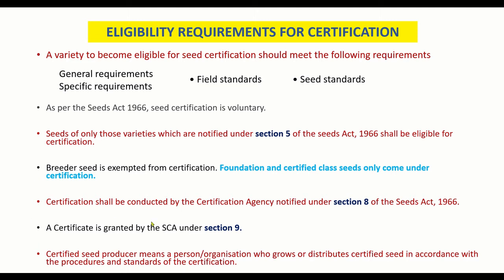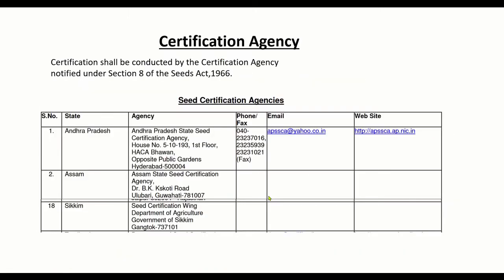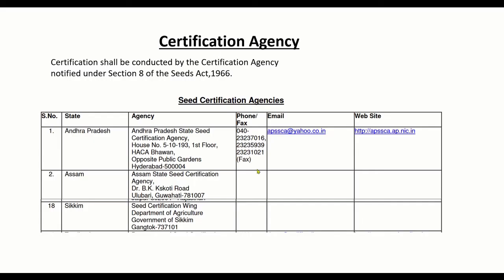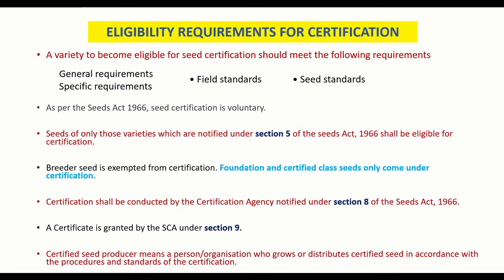And certification shall be conducted by the seed certifying agencies notified under section 8 of the Seed Act 1966. So what does section 8 say? Section 8 gives the different seed certifying agencies and the minimum requirements or criteria that have to be maintained by a seed certifying agency. The seed certifying agencies according to the Seed Act 1966 are as listed for different states; for other states it was also given there, but I haven't listed them here. This is just an example. I'm going to give the link for visiting this site along with this lecture.